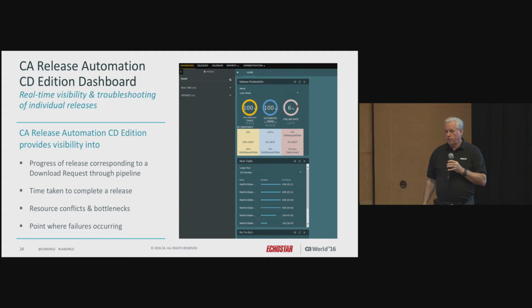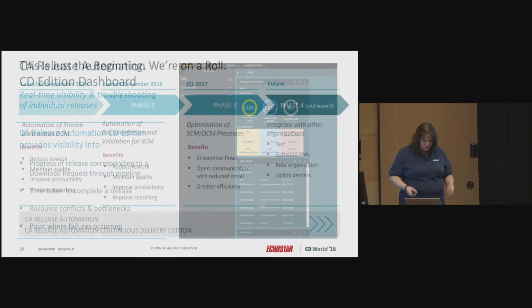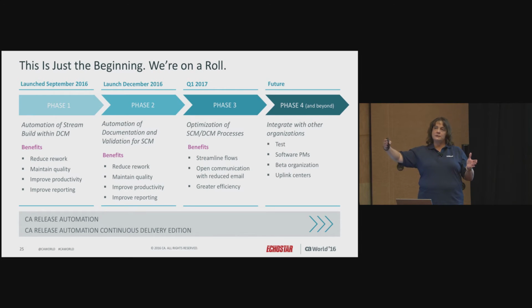So I'm going to turn this back over to Monica to talk a bit more about the business side and where we're going. So phase one, what we wanted to do is replace a tool called the Download Stream Builder, which creates the DAT file. That was our first initial focus on phase one. However, as production moved through, it exploded. So we've actually gotten to the point where we can take a download request through the whole process, through the approval process, to be ready to send it up to the uplink.